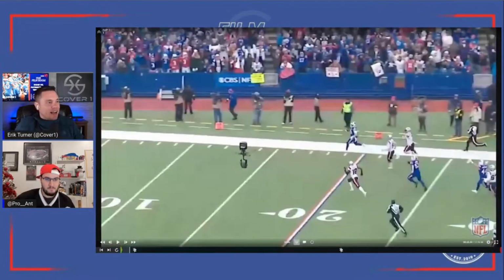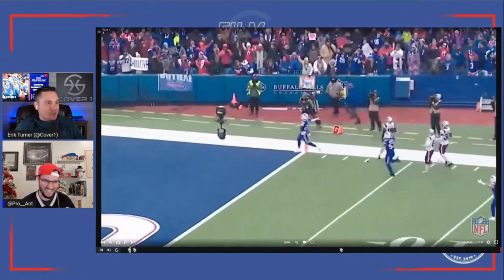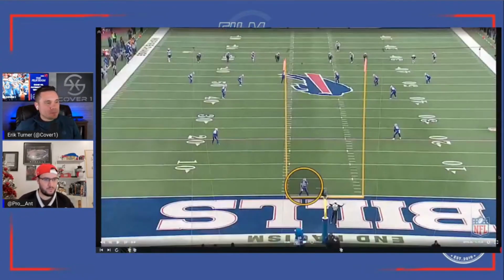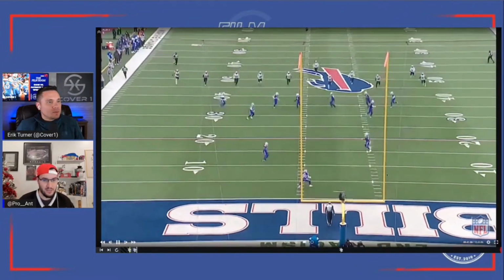And look on the sideline. I don't know who this is, but look at this guy right here. He's like, oh, let me get a head start. Oh, Hines still beat me to the goal line. I thought the same. When he hit it, I was like, sweet, get the ball at the 50, good field position. And then he kept going. And I was like, oh, cool, like the 40. And I was like, no, he just, like that.